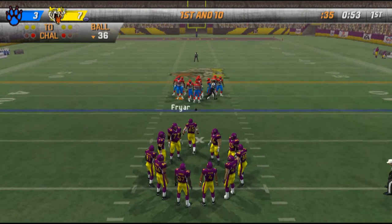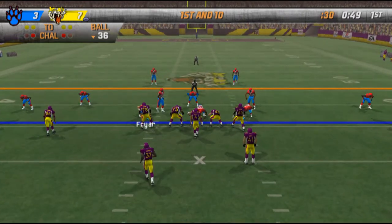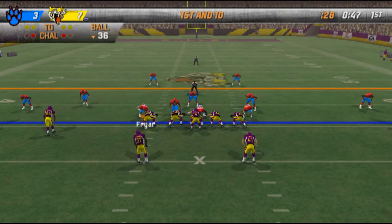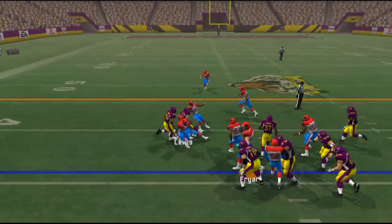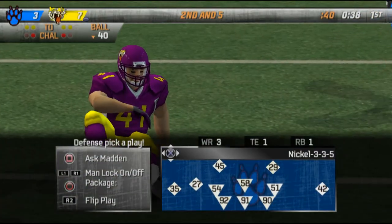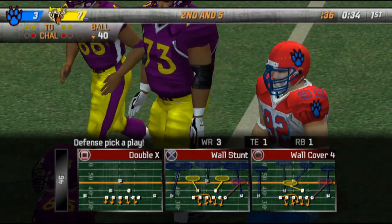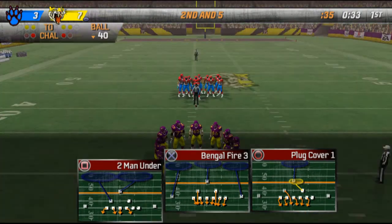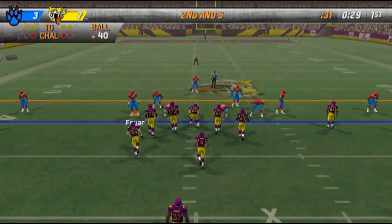First and 10. Ball on the 36-yard line. Using split backs. And Brady is the motion man. Gives the ball off. Snyder is there on the stop at the 40. This is one of those games where you just keep running it at him. 4 yards here, 5 yards there, loosen him up, and then wham. You knock him out late in the game with that long touchdown run.